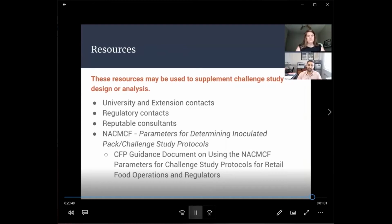Reputable consultants. The consulting world is full of a wide range of people and experiences. And so you want to make sure that if you are an organization looking at a validation or a challenge study and you need help with those things and you're going to hire someone out, that you look at references for those consultants to determine if they're reliable or not, or if they have the expertise that they say they do.